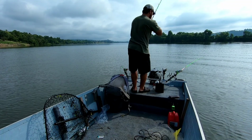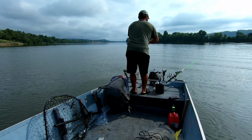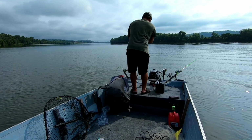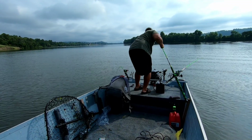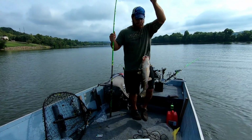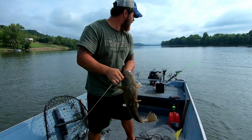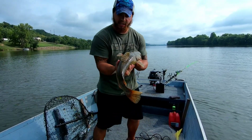Finally got us a little fish here. Drifting in a little bit more of a shallow spot here. Snagged up on two poles, having a reenactment, and look right there, guys.